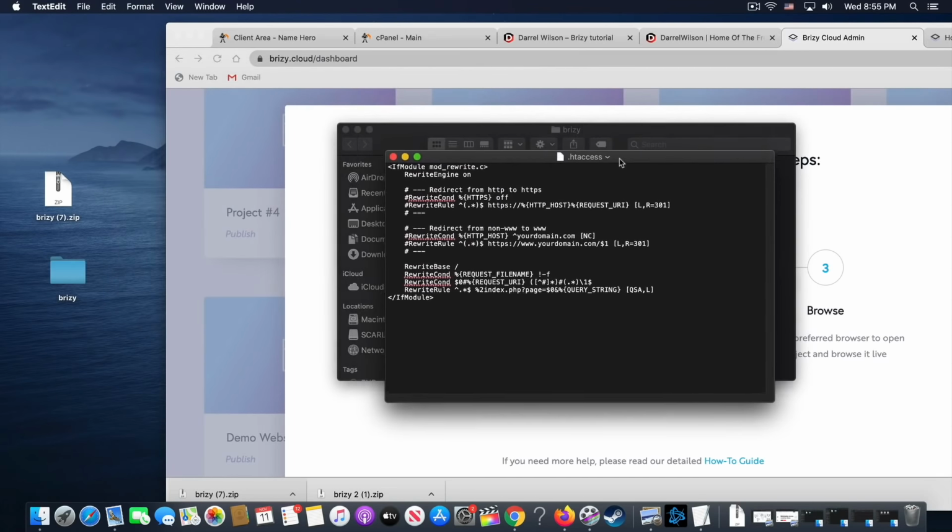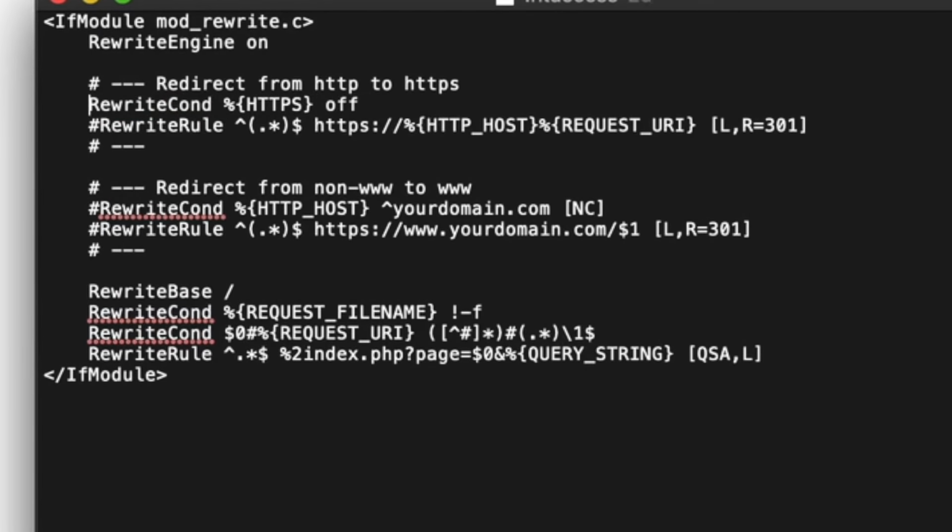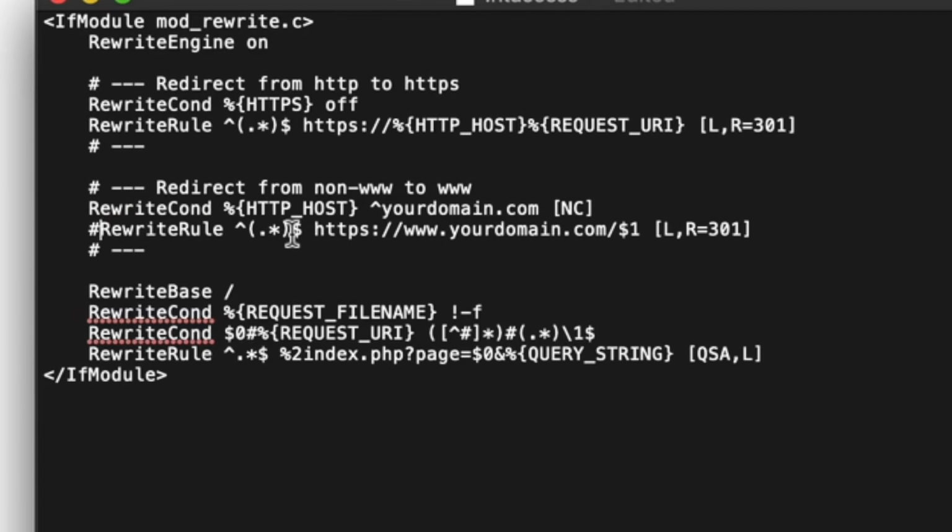So we need to make some small changes to this file. You see how we have this little number sign? Delete that one, over here delete this one, and delete this one. Now you'll go ahead and put in the domain that you want to host. So let's say, for example, you want to host a specific website here. You're going to put that domain in right there.